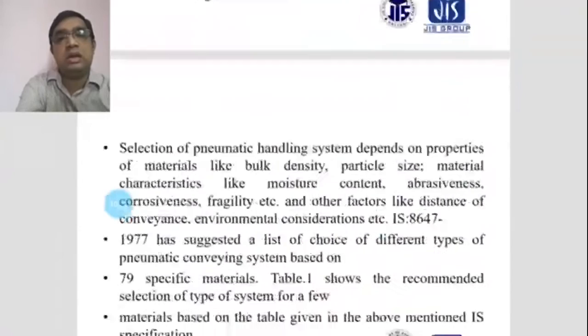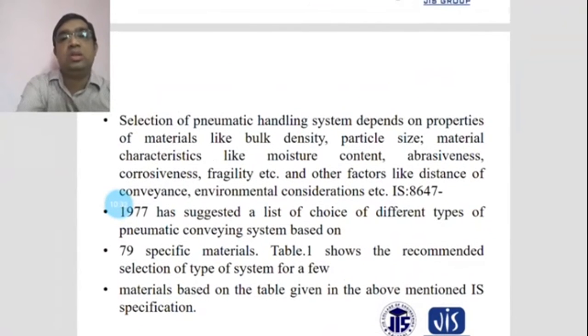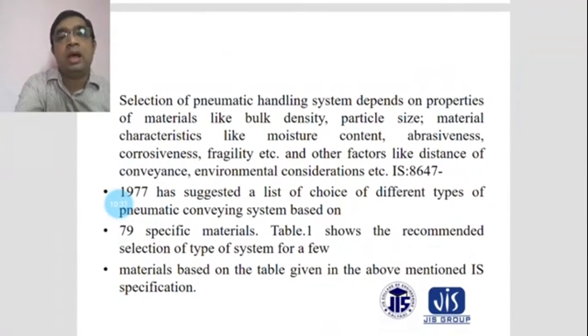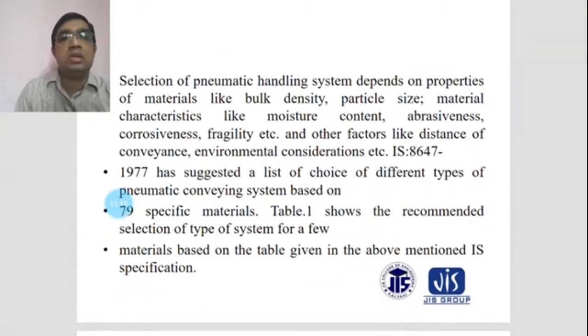Another topic is the selection of a pneumatic handling system, that is, how you have to select it. This depends on the properties of the materials, like bulk density and particle size, and material characteristics like moisture content and abrasiveness. Different types of materials have to be transferred in different ways, and depending on the bulk density and particle size you select a different type of pneumatic system, like a positive pneumatic system, a negative pneumatic system, or maybe a combined positive and negative pressure system can be used. Other factors include corrosiveness, fragility, the distance of conveying, and environmental considerations.